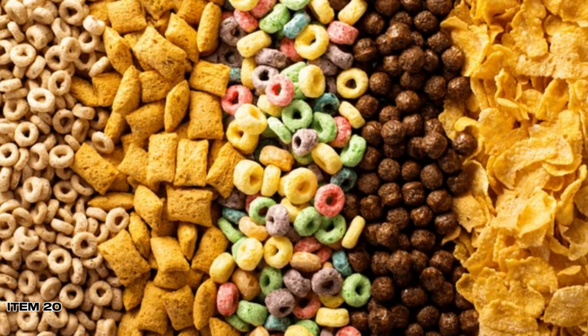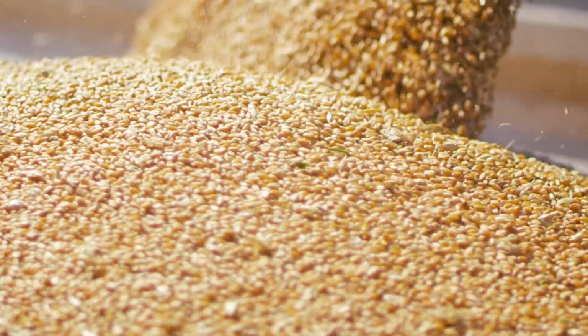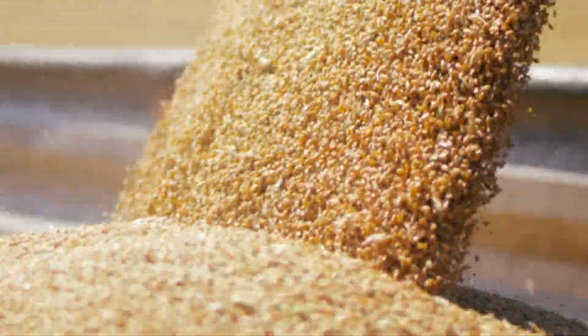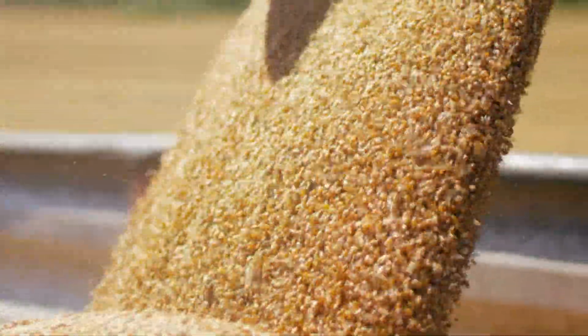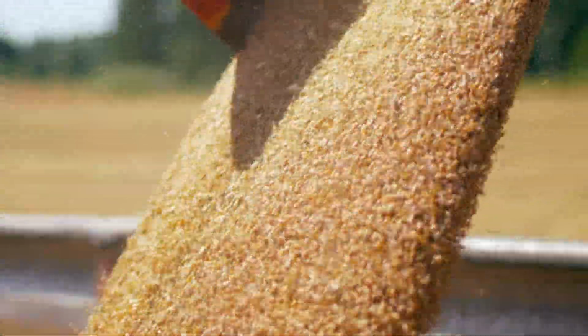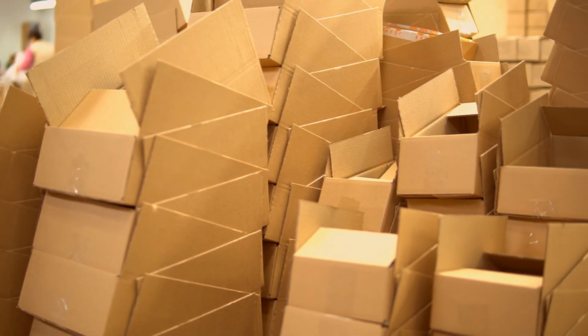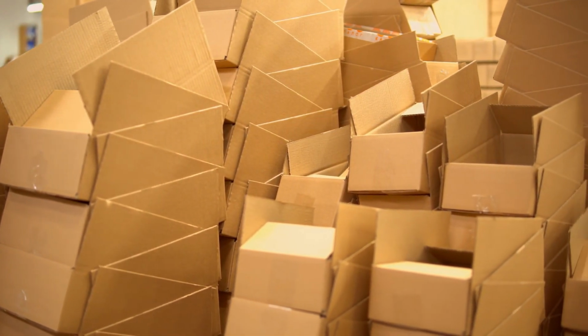Item 20. Crackers and cereals. This is where things get really interesting. Global grain prices just hit their highest point since 2012. But here's the twist. It's not just about the grains. The packaging industry is facing a massive cardboard shortage. I recently chatted with a grocery store manager who spilled the tea. Major brands are planning to reduce package sizes while keeping prices the same.